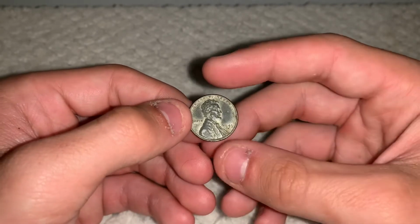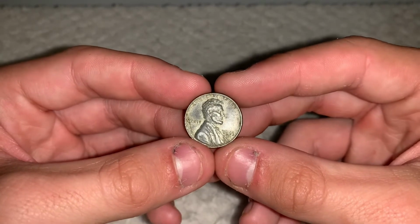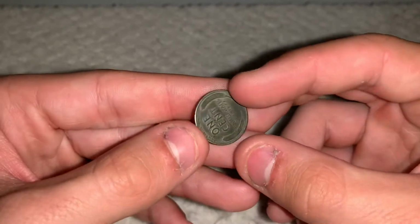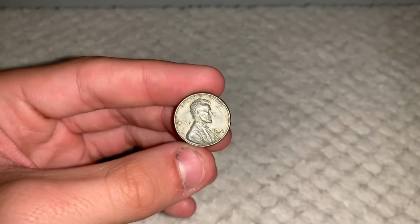I'm a little unsure about that. I don't know a lot about U.S. coins, but I did find this one in a little bag of wheat leaf pennies that was $1, so I had to pick it up while I had the money. As you can see, it's a wheat leaf, but the special part of it is it's in silver. That's what makes them cool.